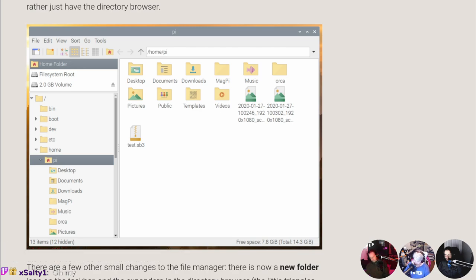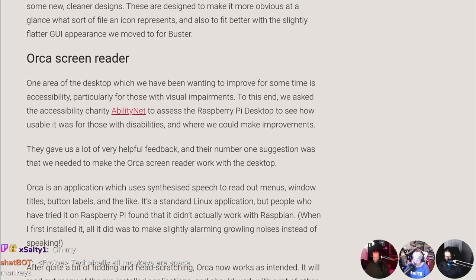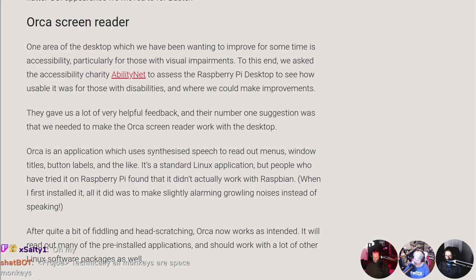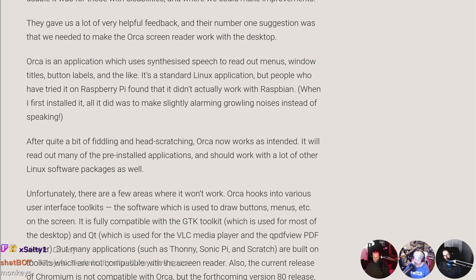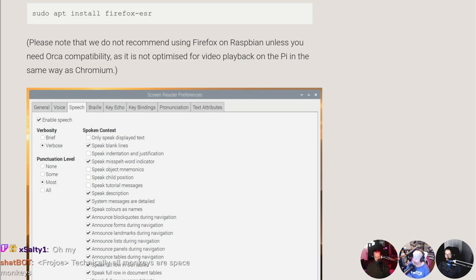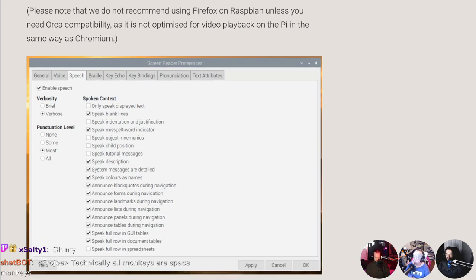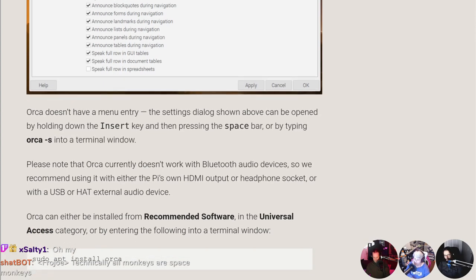The big news here is I was happy to hear that the Orca screen reader is now available on Raspbian. This is really wonderful. I have a lot of visually impaired friends and students that have complained that they can't have screen readers on the Raspberry Pi. Apparently an Orca-compatible browser is Firefox ESR. Chromium isn't yet compatible, but it will be soon. So you do have to install Firefox ESR.